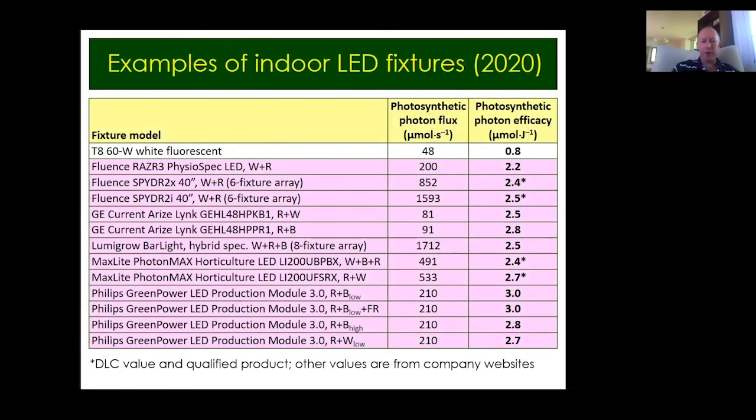I spent a fair amount of time looking for examples of fixtures that were primarily for indoor lighting applications. This is a small sampling of what's available, and I just chose ones in which I could readily find the information. Some of these are listed as DLC qualified fixtures. I'll mention what that means in a minute. In other cases, the data was available from the company websites. So there are several points I want to make with these examples.